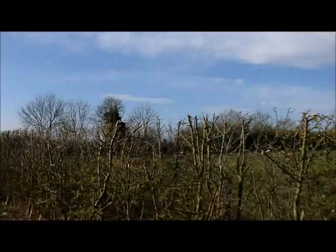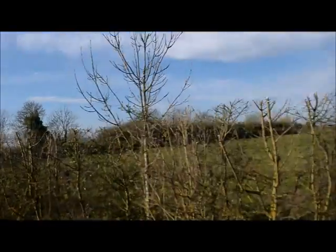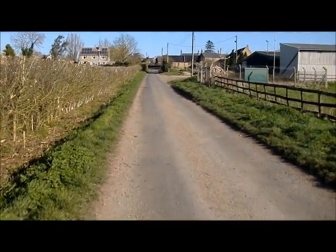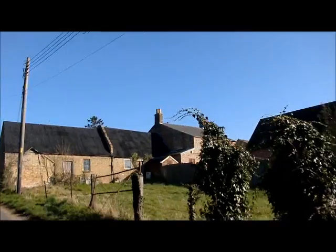And this hedge never used to be here either. Oh, and there used to be a big haystack right down the far end, but I'm not going down there because the battery on the camera's nearly run out. Always assumed these old buildings up here were sheds, but actually in Victorian times they were probably people's houses. Even had long gardens.